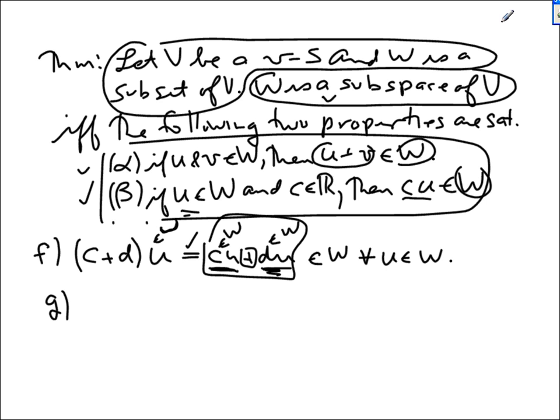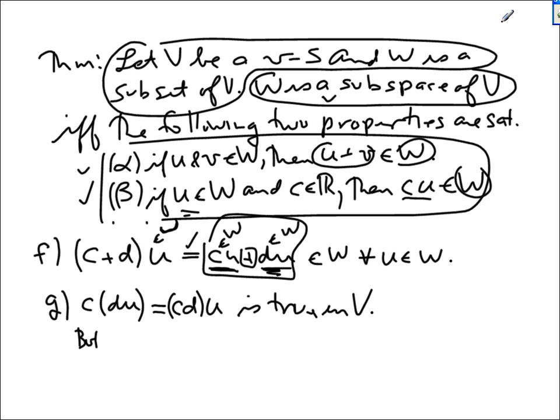G goes on to say if you multiply C times DU, you'll get CD times U. C times DU is equal to CD times U. Now we know this is true in V. But DU is in W. C times something in W is in W. So you can write that DU is in W, which implies C times DU is in W.